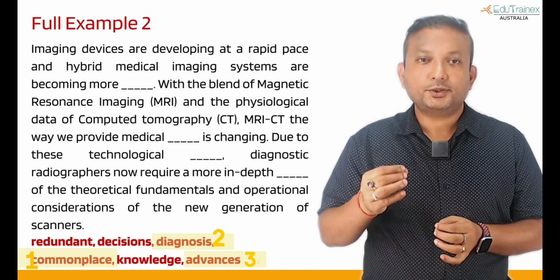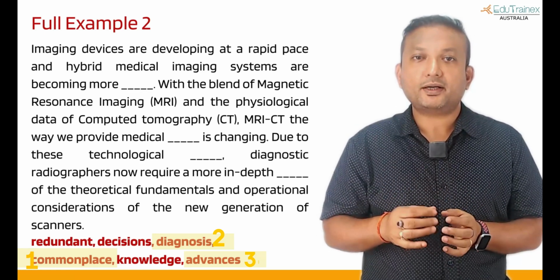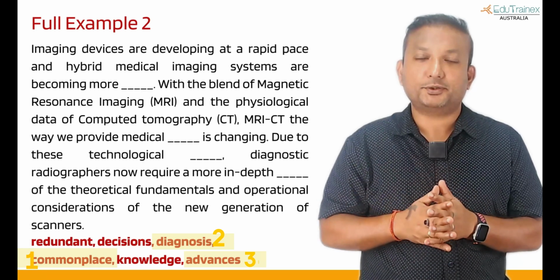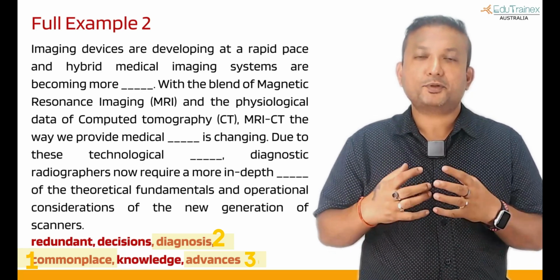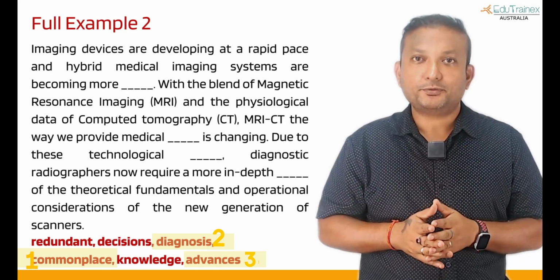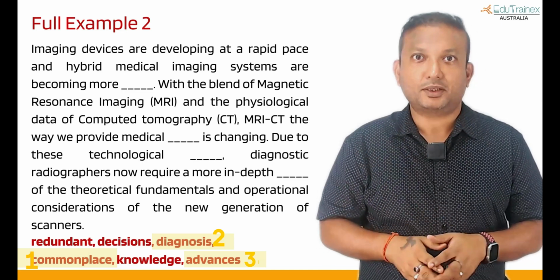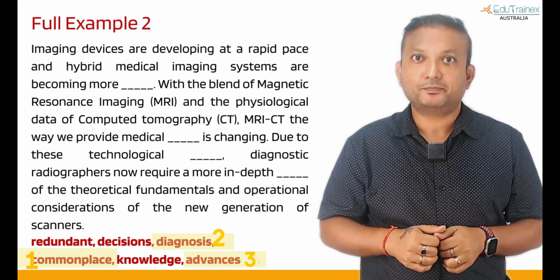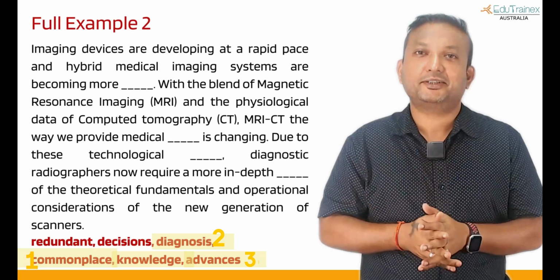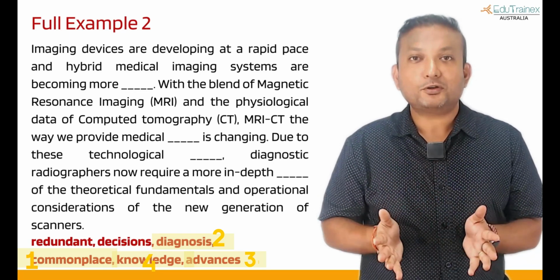Looking at the last one, due to these technological advances, diagnostic radiographers now require a more in-depth dash of the theoretical fundamentals. In-depth what? If you remember from your school days, your teacher will always be telling you, you need an in-depth knowledge of this subject, otherwise you are not going to pass the exam. In-depth knowledge. Very common collocation, in-depth knowledge. And that's the way you solve these questions.